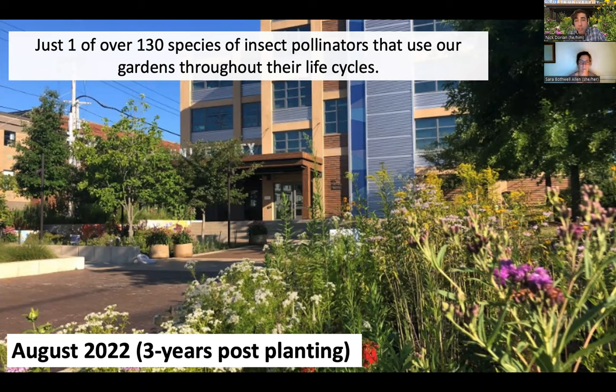Three years post-planting, we added a bunch of other spaces, and I encourage you to come and visit our gardens on Boston Avenue. I've tried to take this photo so that it looks as much like nature as possible, but a few meters to your right, there's the new Green Line extension that comes by every 5 minutes or so. So it's right in the middle of the city, and it's chock full of biodiversity.